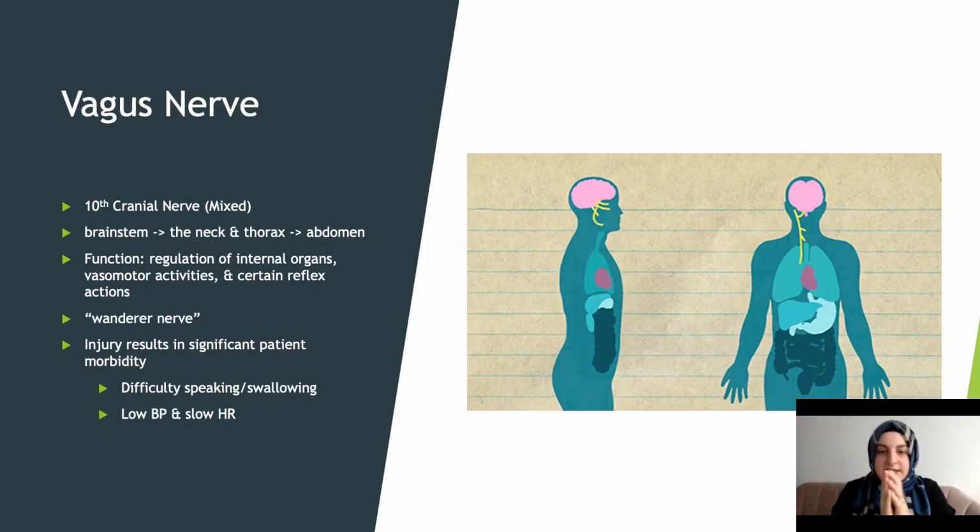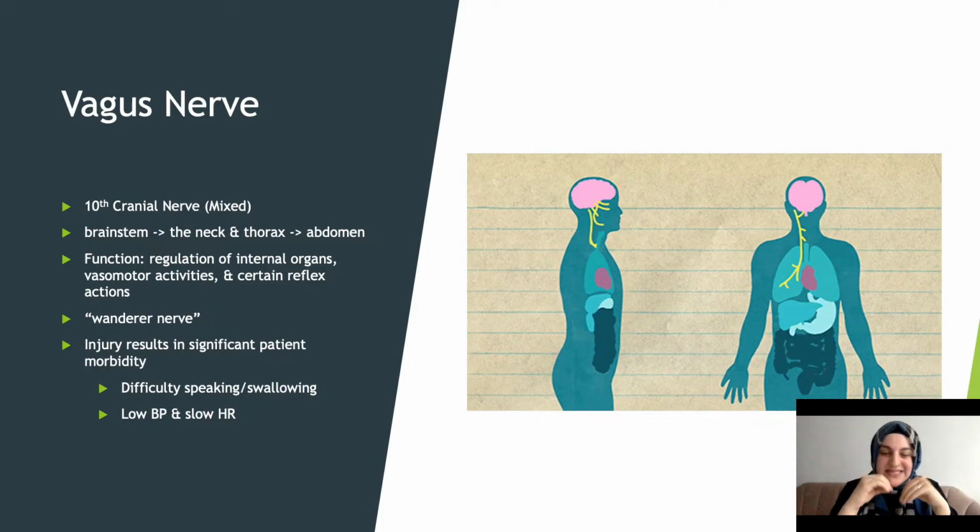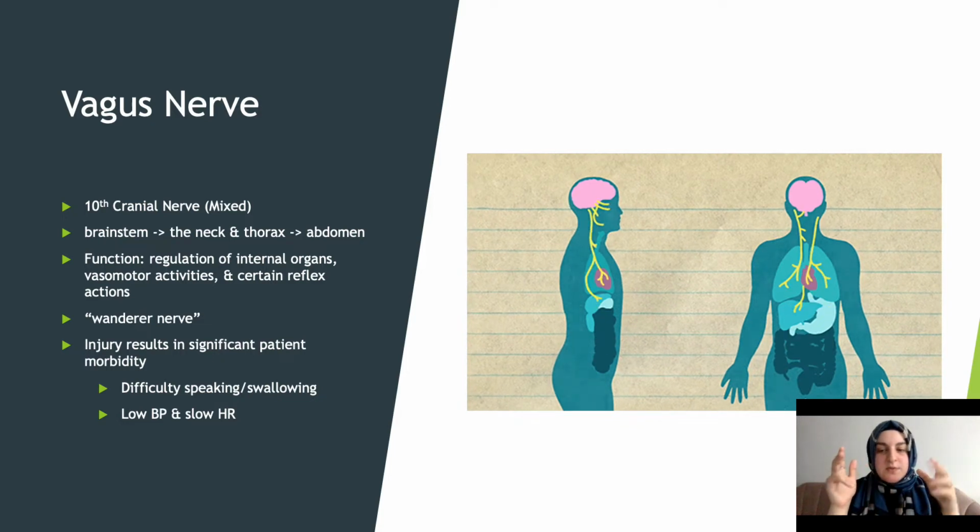So here's a fun fact. As you can see in the figure on the right, the vagus nerve carries an extensive range of signals from the digestive system and organs to the brain and vice versa. Because of its long path through the human body, it's also been described as the wanderer nerve. So I thought that was very interesting.